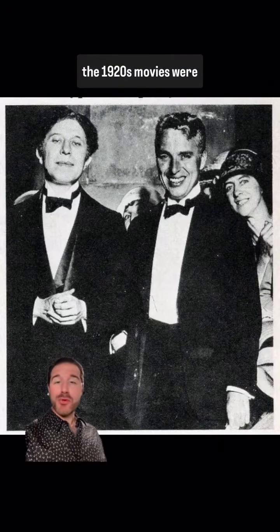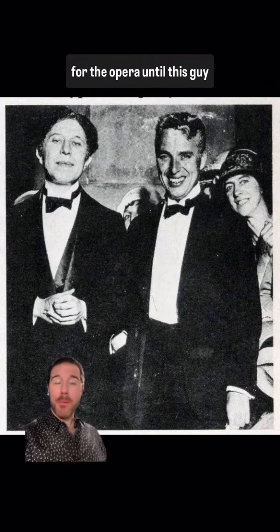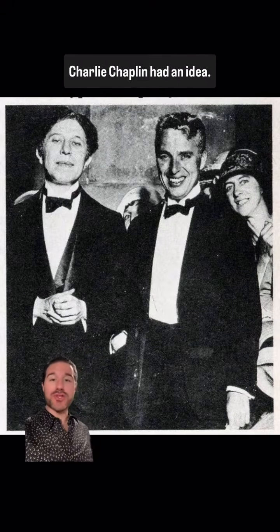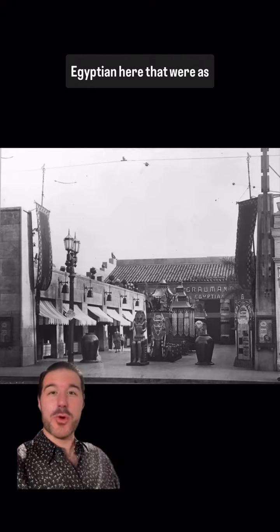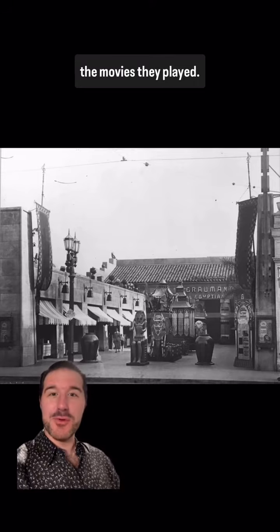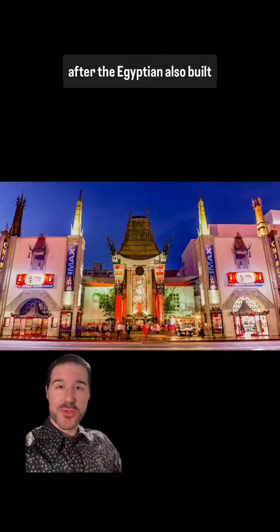Before the 1920s, movies were considered a cheap substitute for the opera until this guy, entertainment businessman Sid Grauman, pictured here with Charlie Chaplin, had an idea to make movies glamorous by building theaters like the Egyptian here that were as exotic and transportive as the movies they played. After the Egyptian, Grauman also built the Chinese theater.